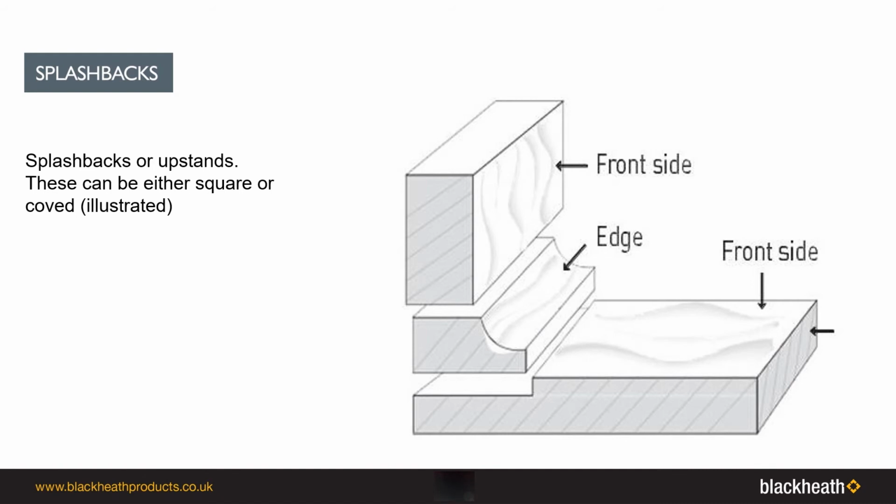If you want to create an integrated coved upstand, so from your work surface into either just an upstand or your splashback, you want it to look like one single piece, no joints, then that's generally done in 3 pieces, as is demonstrated here in this illustration.